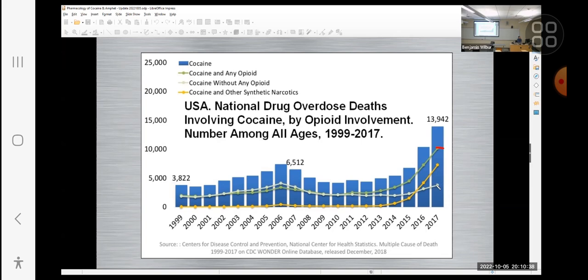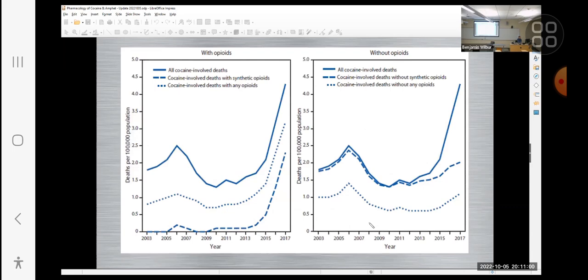Cocaine without any opioid is in light green, so the actual upswing is very slight for cocaine use versus cocaine plus an opioid. And this is cocaine and fentanyl basically in yellow, this one. Similar information. With opioids, all cocaine involved deaths, and without opioids, all cocaine involved deaths here, but you can see that the actual upswing is not just cocaine, it's almost always cocaine with an opioid in the 2015 and on.